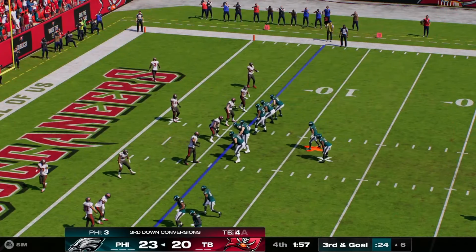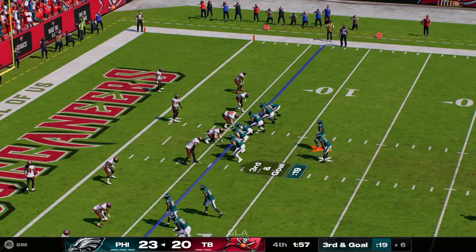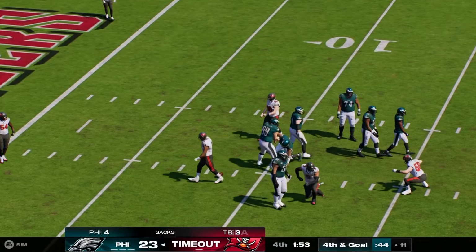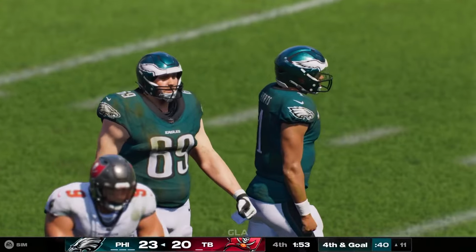A lot of tired bodies on that field, but this is a big play, 3rd and goal. Back to throw. And he can't get a throw off. He's taken down. What a huge play at this point in the game.